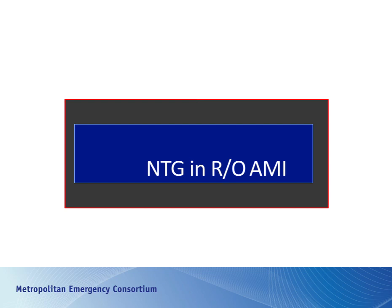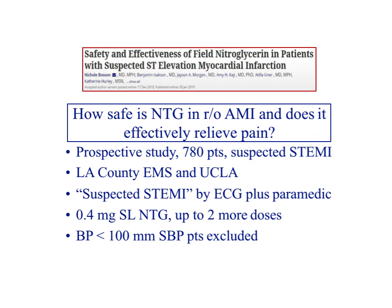Let's talk a little bit about nitroglycerin and rule out MI. So I think we've all been told that patients are at risk to drop their pressure if we give them nitrates, and should we use nitroglycerin in certain patient populations who are having chest pain or MI. And here's a study that was published, and the basic question is, how safe is nitroglycerin in patients with chest pain or who are having an acute myocardial infarction?